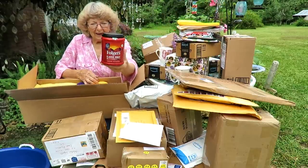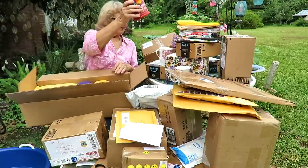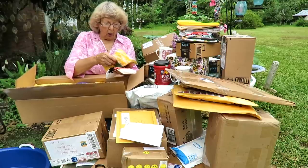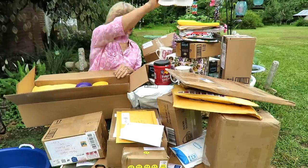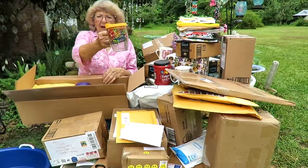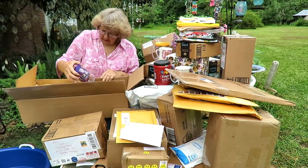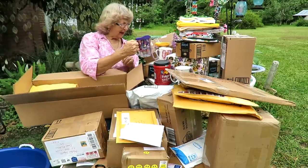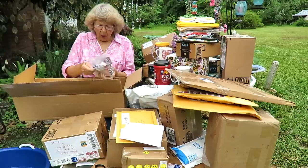Oh, look. Folgers Classic Roast in a little can. That is so cute. Oh, let me put it right here. Oh, here's some dish towels. Oh, I love those. How pretty. Let me see if it's in here. Look, a coffee cup. Oh, another coffee cup with butterflies on it. Oh, how pretty. Oh, my. Lord have mercy.